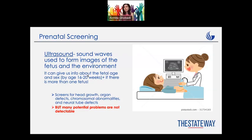With respect to the health of the baby, it can't give us much. We can just monitor head growth, organ defects, or some sort of chromosomal abnormalities, because from pictures, you cannot get a lot of information, right? But you can understand, for example, that the baby's head is larger than a normal baby's head. So you can assume that maybe the mom should do other ways of prenatal screening as well.